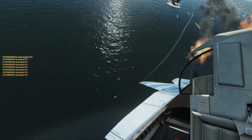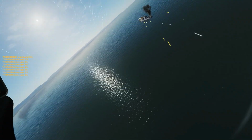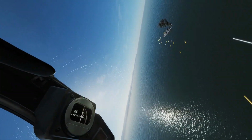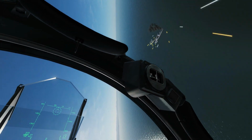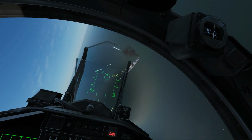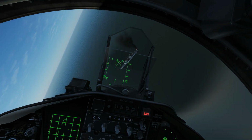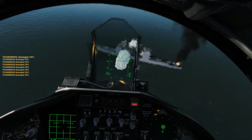Absolutely mullered me. Look how accurate that is. Look how accurate it is. Amazing gun. I would be absolutely mullered. Really good stuff. Good time.